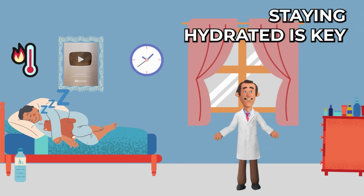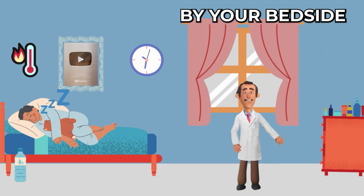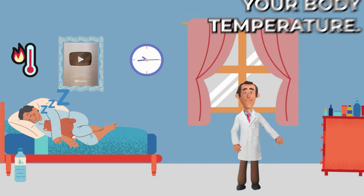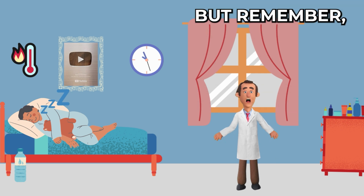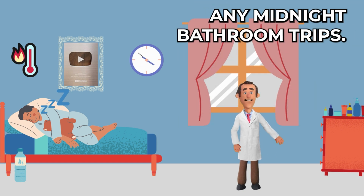Staying hydrated is key, even while you sleep. Keep a water bottle by your bedside to quench your thirst and regulate your body temperature. But remember, small sips are the way to go to avoid any midnight bathroom trips.